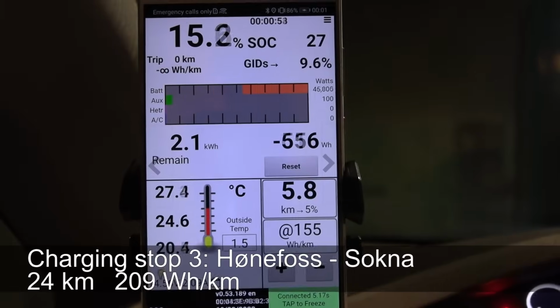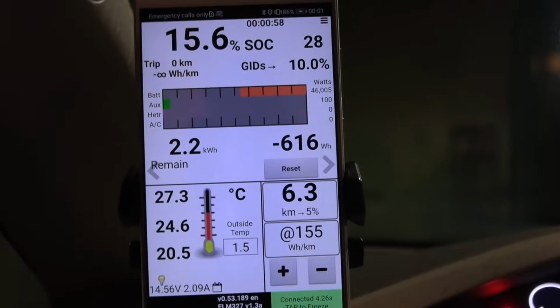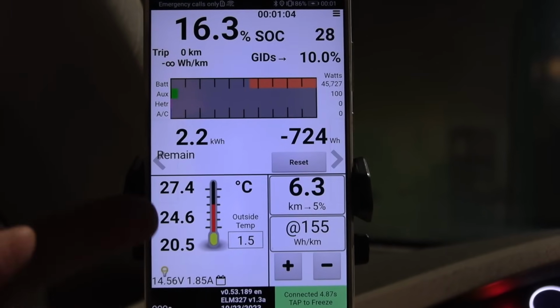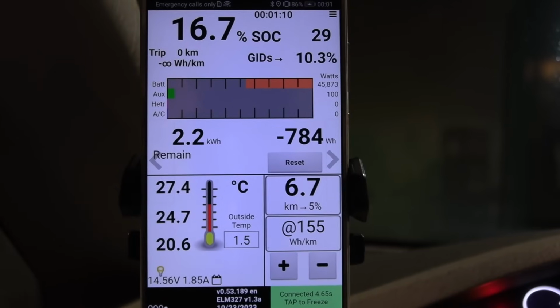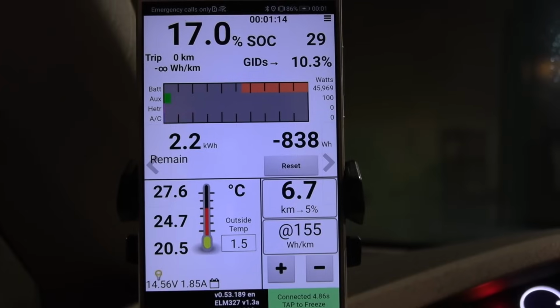We are now charging, and oh, look at that! 46 kilowatts. Oh, we are back in the game. This time we can actually keep that speed for a little bit because the battery is slowly heating up. But actually we need around 45 degrees Celsius to get the best speed. So we just have to see how long we can stay here.